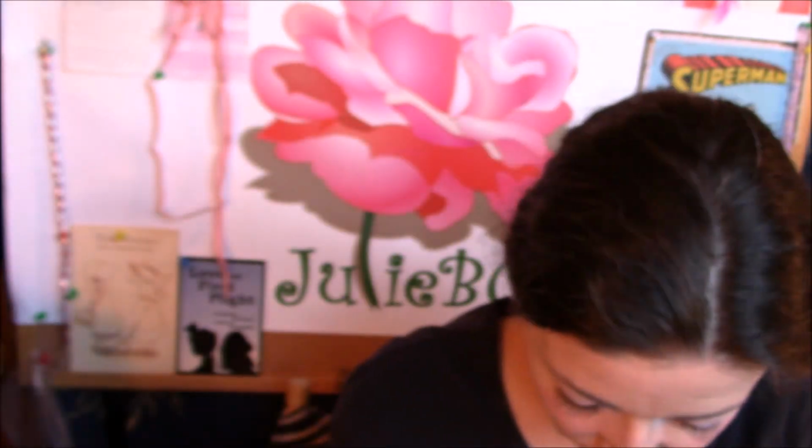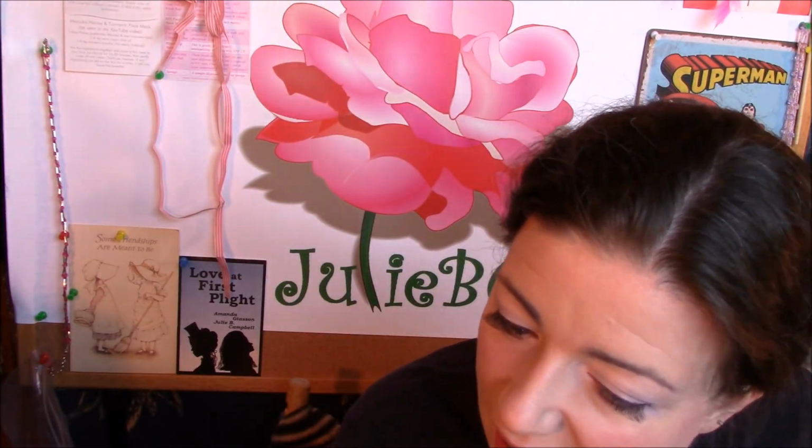Then I added a pale pink, very girly lipstick, which I did not show very well on camera. I'm very sorry about that. By this point, I was running out of time and starting to freak out a bit.